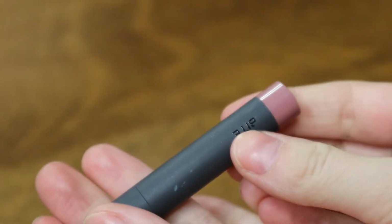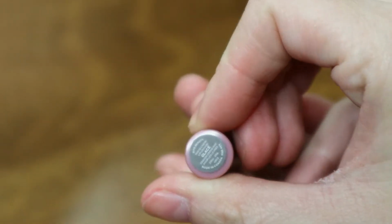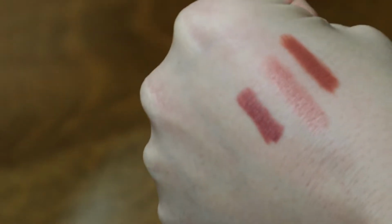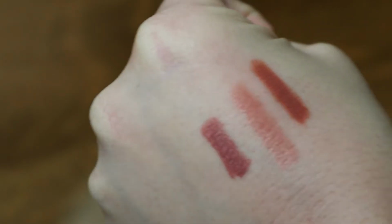And this last one is from Bite Beauty. This is in the shade Glace, I'm guessing is the shade name. Again, kind of much like the e.l.f. one, it is a matte and it's just a little bit darker. Again, a really nice formula.